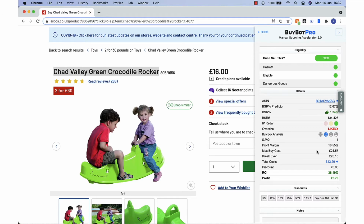So this is the maximum amount that you can buy this product for and still make a profit when it's taken other things into account. So this is driven by your settings in terms of what you're looking for, in terms of your product or your ROI. And to meet your required criteria, it will tell you that that's the maximum price you can buy the product for and still make a profit.